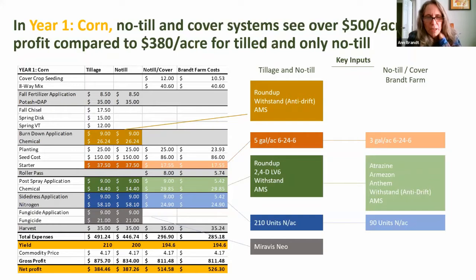We will have a modified nitrogen program where we're only putting on usually 90 units. That can definitely go down depending on our cover crop and the year. We don't do fungicide applications. So you can see the yield for the tillage, we were looking at 210, which is for every pound of nitrogen you put on, that's going to be what your yield is. For the no-till, you lose just a touch of yield, and then the 194.6 was our 2020 corn yields across all of our acres, and we're looking at a 4.17 commodity price. So that's where we're coming up with those figures.